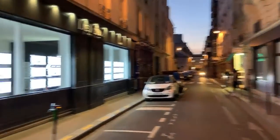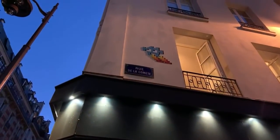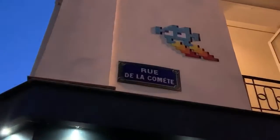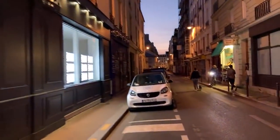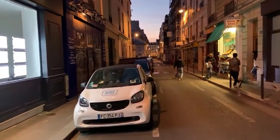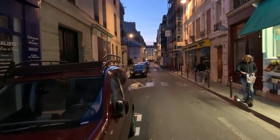Keep saying your street for Lena. Okay, we're walking down Rue de la Comète. There you go. And that's an invader. And I think you probably all know the invader stories by now. But in short, anonymous French artist putting mosaic tiles up on the walls. Here we go.